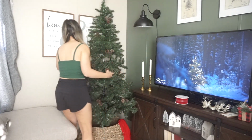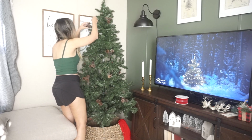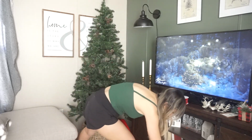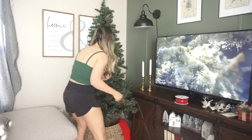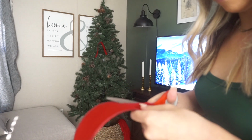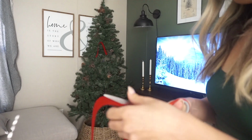I added some pine cones, and then I also decided that I wanted to add a little bit of a pop of red, and I got this idea from Studio McGee. I went ahead and grabbed some ribbon, which you'll see in just a second. I just cut it in half, and I cut off the sides, which I believe have some wire to help with the shape. So I cut the side of the wire off and then cut the ribbon right in half.